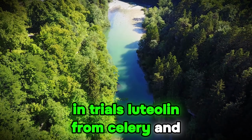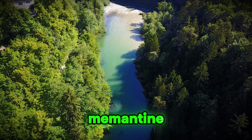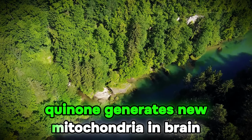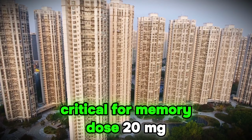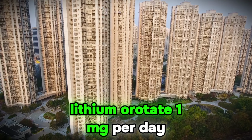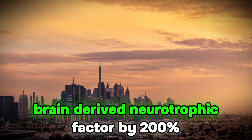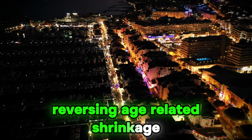Luteolin, from celery and parsley, dissolves tau tangles 40% better than memantine. 2024 Science Advances: PQQ, pyrroloquinoline quinone, generates new mitochondria in brain cells, critical for memory. Dose: 20 milligrams per day. Lithium orotate, 1 milligram per day, not the psychiatric dose. This microdose boosts BDNF, brain-derived neurotrophic factor, by 200%, reversing age-related shrinkage.